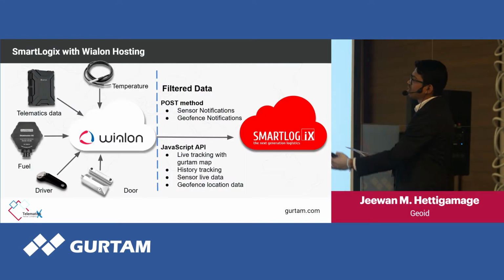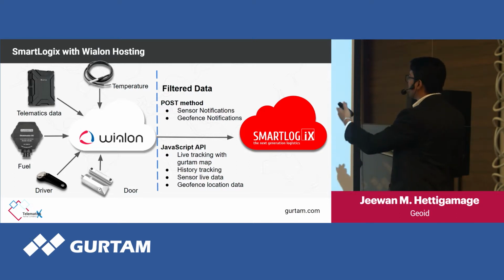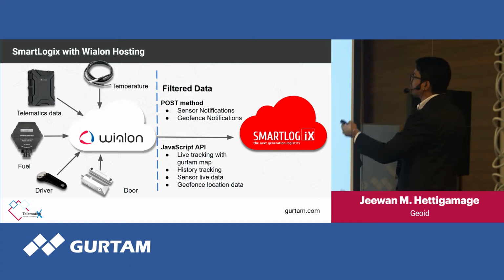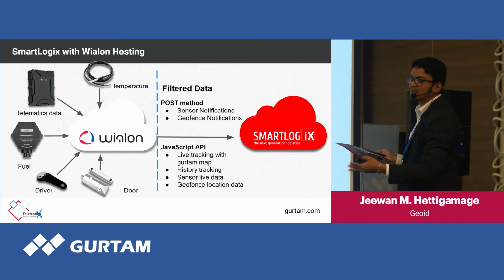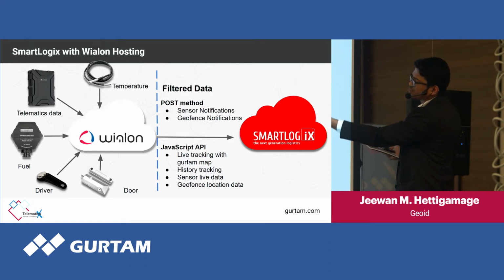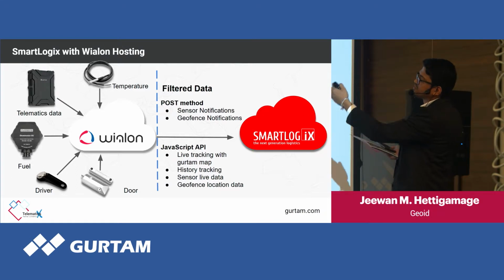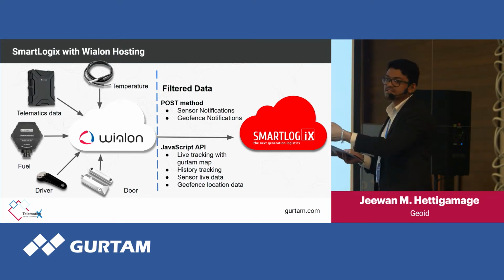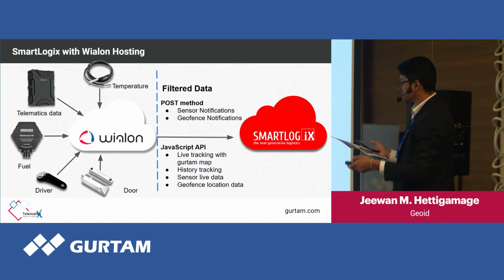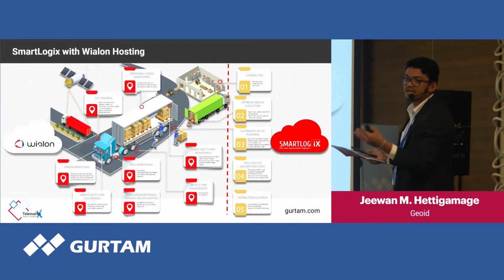So actually, this is why our system is not dull anymore. We are not alone. Wialon is there with us. It's fully integrated with the Wialon API. All this sensor data is there, and we are getting data into our transport management system using this method: JavaScript in, sensor notification, live tracking, history tracking. All this data we get directly through the JavaScript API and the POST method. So that's why it's fully live.